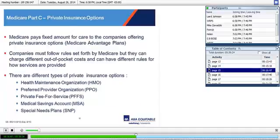Now, what will typically happen is if you go the Part C route, Medicare will actually pay a fixed amount to cover services, and then the individual is responsible for the other services. There's a lot of different options from these private insurance options. They look a lot like plans that you may see from an employer health care coverage perspective, such things as HMOs and PPOs and medical savings accounts and special needs plans. These plans are not offered by the government. They're offered by private insurance companies who have to comply with really the Medicare rules on different types of plans.